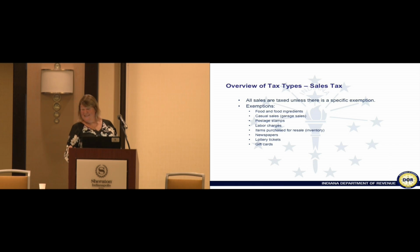Items purchased for resale. So anybody who's purchasing items for resale should already be registered, and they're going to give the exemption certificate to the buyer or to the person they're purchasing from. They're going to turn around when they sell it to you and I, they're going to collect sales tax. Newspapers, lottery tickets. We won't ever be taxed on lottery tickets for sales tax, and gift cards.